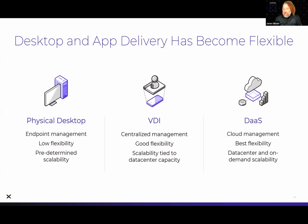So think about the evolution of desktop and application delivery. It has become flexible, right? We've gone from physical desktops, which yes, there might be some high-end use cases that still require them. But with physical desktops you don't have that flexibility, and you're stuck with the resources of that hardware at the time you buy it. If you want to upgrade, you might have to swap some components out or go to a completely new solution with your desktops. Then we got into the VDI world, where we're centralizing everything.